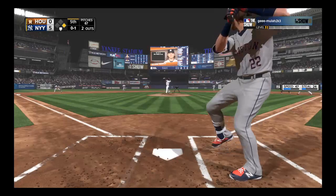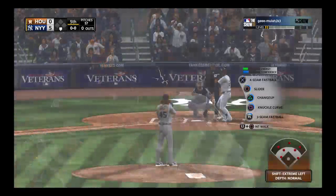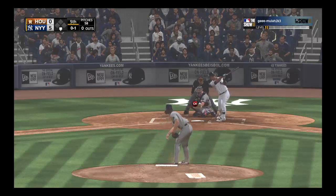He's ready. Here's the 0-1. Popped him up. And he will indeed make the play and foul. Striding forward now, the Yankee cleanup hitter, Gary Sanchez. He's 0 for 2 in the ballgame so far.